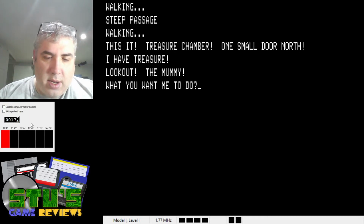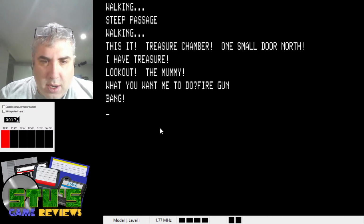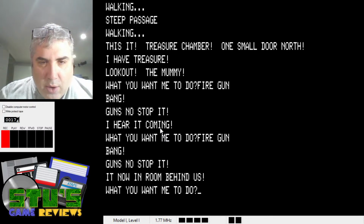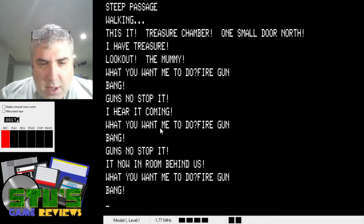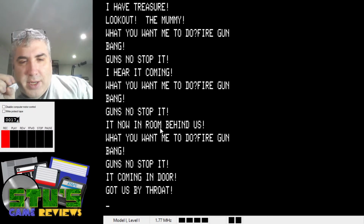Alright. Just for shits and giggles. Fire gun. Guns don't stop it. Fire gun. Because it's now a room behind us. What do you mean? I thought it was in this room. Interesting. It coming in door. Bad programming. It was right here.